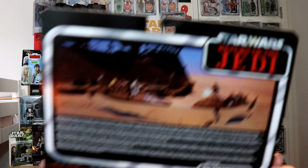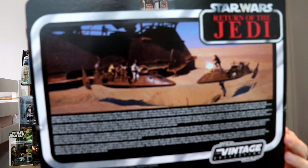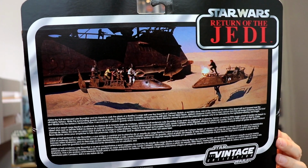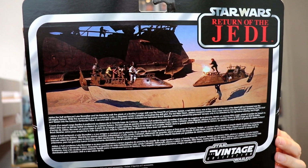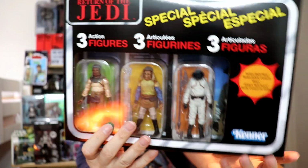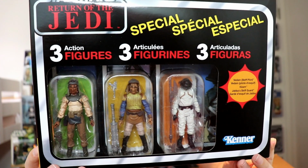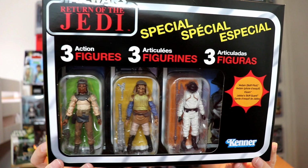The back of this pack here has the scene with the sail barge in the background and the skiff. That's fantastic. And these figures, are they coming in alright? I hope they're coming in nice and bright and shiny. That is awesome. Thank you so much, Greg. This has been an epic unboxing. There he is, go.